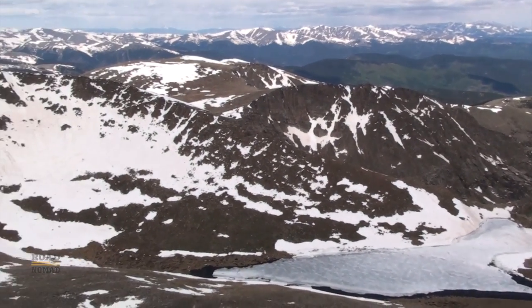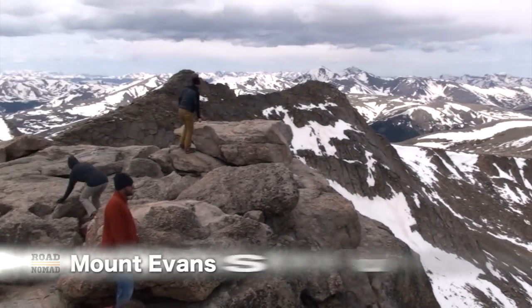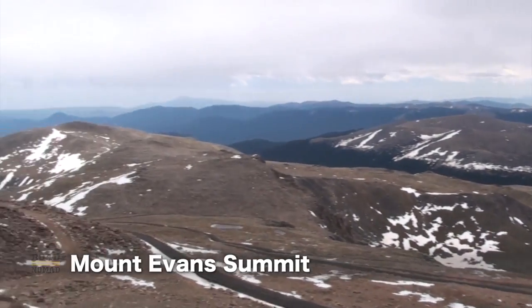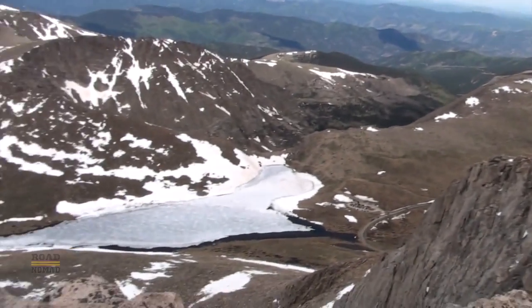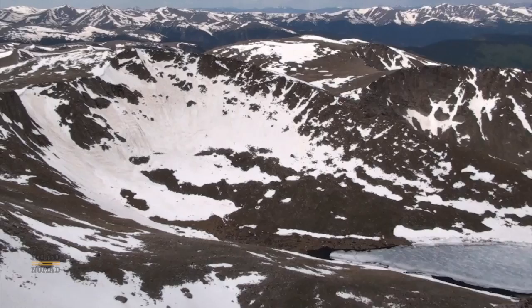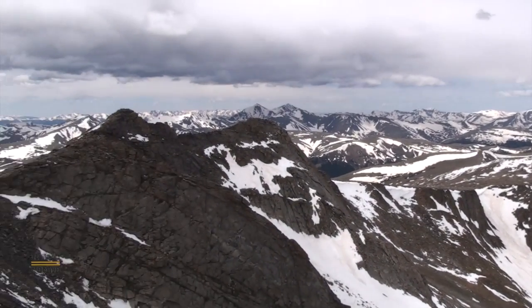Here's a 360-degree view from the top. My hand is shaky because of the cold and high winds. The best reward for the climbing effort is this view from the top of the Rockies. 14,271 feet, about 4,350 meters above sea level. By the way, I did use the oxygen spray a couple of times on the way up. Very useful.